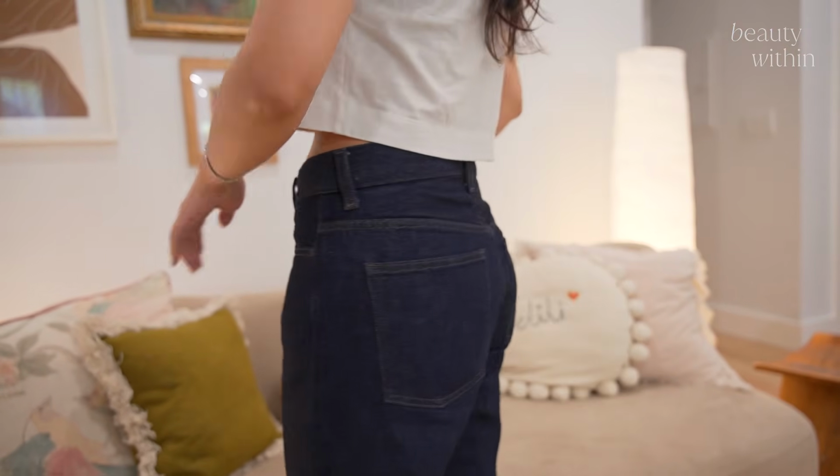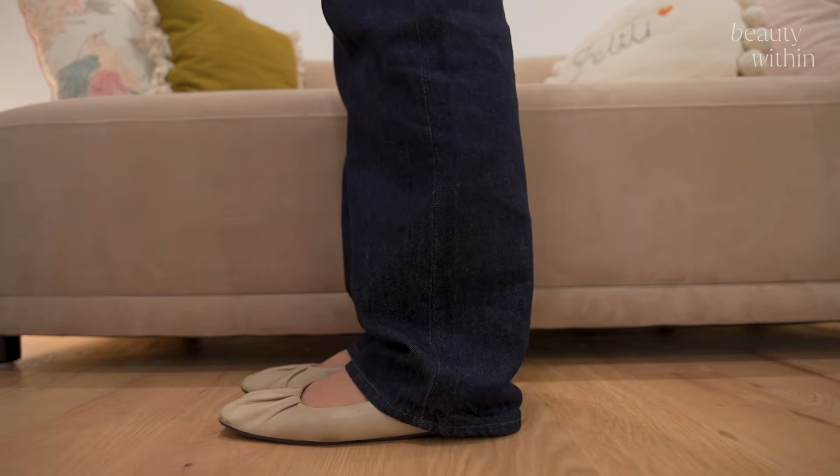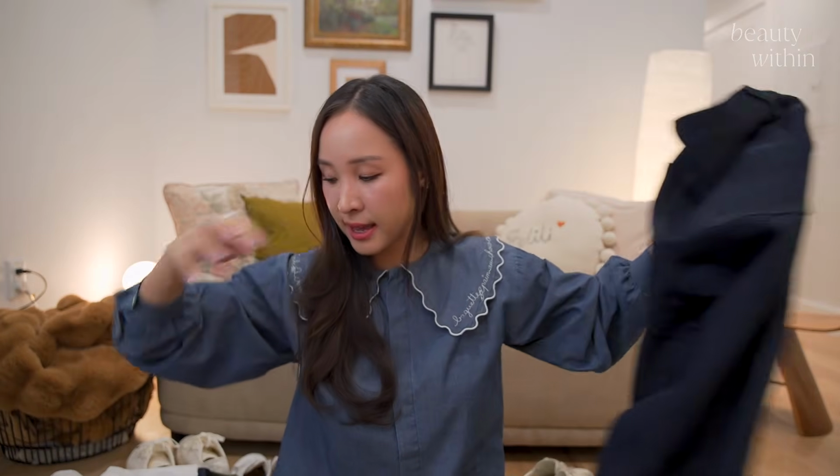So the thing with jeans is you don't want it to stretch too much, otherwise it won't look good after a few washes. You want it to be sturdy, but you want it to be soft as well, and this is just phenomenal. So that's that one.